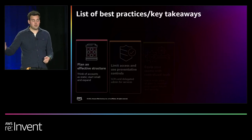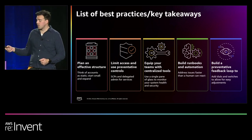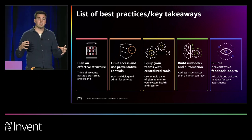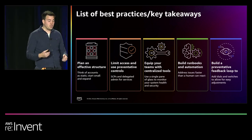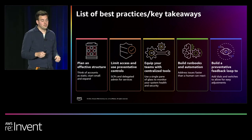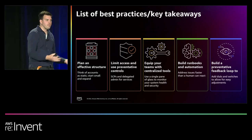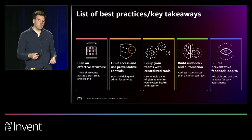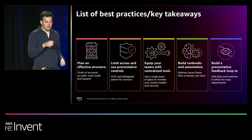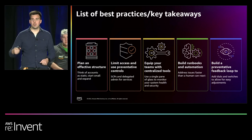So when it comes to best practices and key takeaways, again, to review, you want to plan an effective structure. You want to think of accounts as bricks and build an OU structure around those bricks. You want to limit access and use preventative controls where possible. You want to equip your teams with centralized tools so that if they're security, they have visibility. If they're operations, they can ensure that everything is operating efficiently. You want to build runbooks and automation and also build preventative feedback loops within your organization, within your accounts.